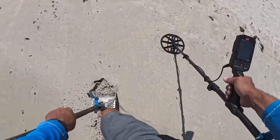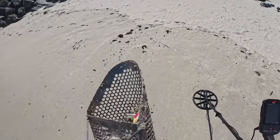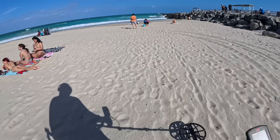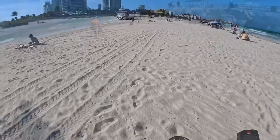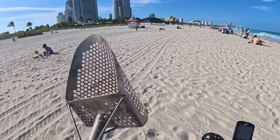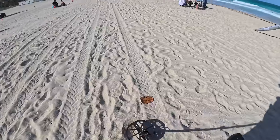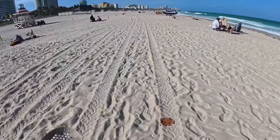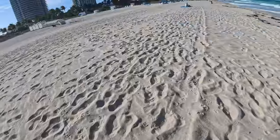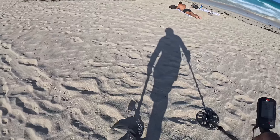Oh, I see something. It's trash. Oh gosh, it's a juice box. What is with people? Throw your trash out. So much trash. It's paid for. Paid and then thrown away. New nickel. Yeah, I'm just doing surface finds. Yeah, 40, 50, all over the place.